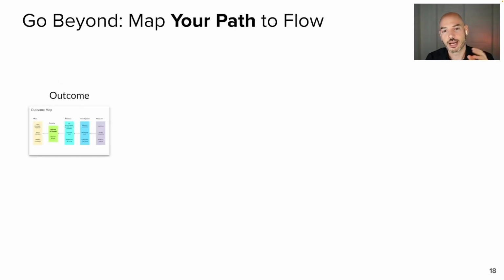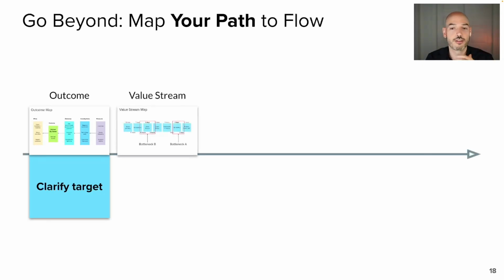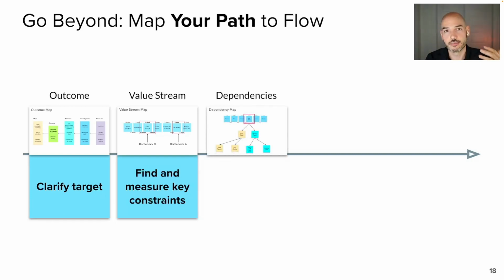So let's wrap it all up. First of all, clarify your target by understanding your target outcome. You can use an outcome map for this. Very simple, very effective. Then understand your value stream. What's the current workflow? Where's the constraint? What is being negatively impacted by the current workflow? And then understanding the dependencies behind those things.